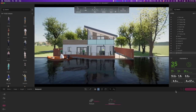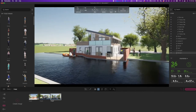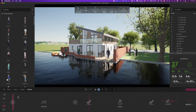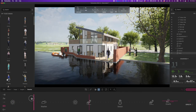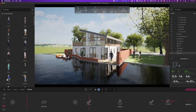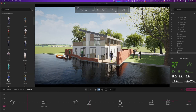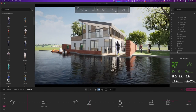So basically, very quick, if I want to just set up a number of different views of my project very rapidly, I can do this. If we just need to change the weather, to make that look a little bit more rainy or a bit more cloudy rather as well. You will notice that the frame rate drops down a bit sometimes when you change the weather. That's because I'm in the ultra settings at the moment. But what do you think? I think that looks really, really nice.